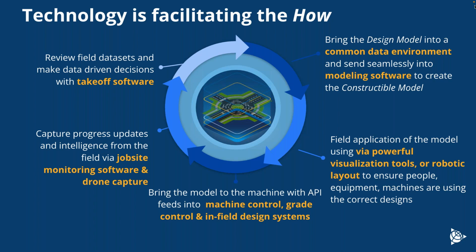So we want to be able to push those designs out to the field. We want to push that technology out to Trimble Business Center, or to products where we can actually create the constructible models. These are the designs that are actually utilized and consumed by the machines to construct the project. They're going to use machine control, grade control, infill systems, things that actually maximize the use of that data.